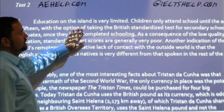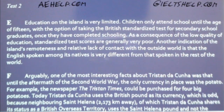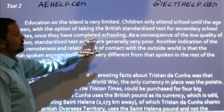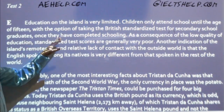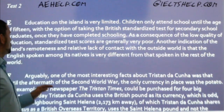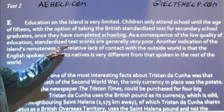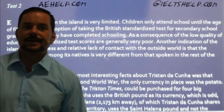Education on the island is very limited. Children only attend school until the age of 15, with the option of taking the British standardized test for secondary school graduates. Once they have completed schooling, as a consequence of the low quality of education, standardized test scores are generally very poor. So they probably do not do so well on the IELTS exam.